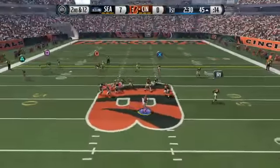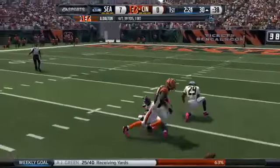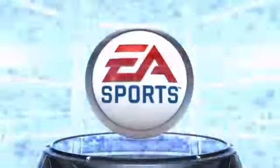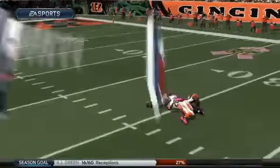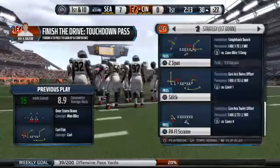2nd and 12. He'll throw it over the middle. Green's got the catch and the first. We see this type of play by every team in the NFL now. You can't stop these back shoulder passes. That time on a post route. What a throw, what a catch. Nice play.